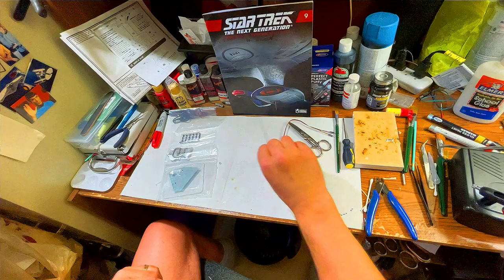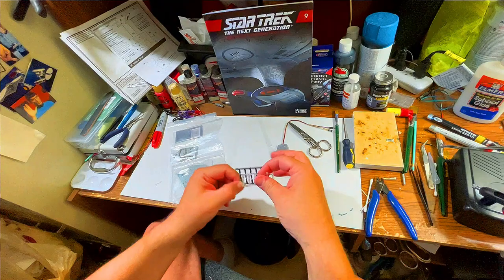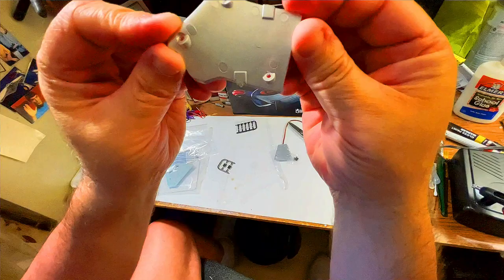And what else we got? We have windows. You guys know, if you're doing this model, there are lots and lots of windows on the Enterprise. We got the darkened room, and we have the lit room. And we have more escape pods as well. And we have the reflective backing for the dorsal hull, or saucer pylon, or neck, whichever you prefer.